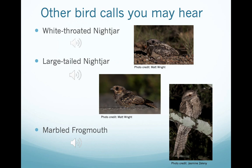The other nightjar that we have in southeast Queensland is the large-tailed nightjar. Now these are more of a northern bird, so unfortunately you don't get them on the Gold Coast or in Brisbane, but you can get them in a few areas of the Sunshine Coast, so places like Coolum and Bli Bli, and up in Cooloola. I'll play their call for you now. It's quite different to the white-throated nightjar call.